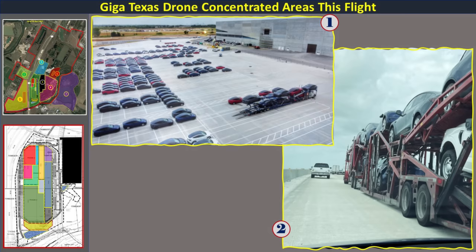Photo one here is another shot of a transport picking up vehicles. I saw multiple transports arriving. I was able to get this on video. And then photo two shows, as I was driving back to San Antonio, another transport carrying Model Ys south from Giga-Texas. I've had viewers ask if I've ever seen transports, and I have, and here's another example, and I hope that this helps.